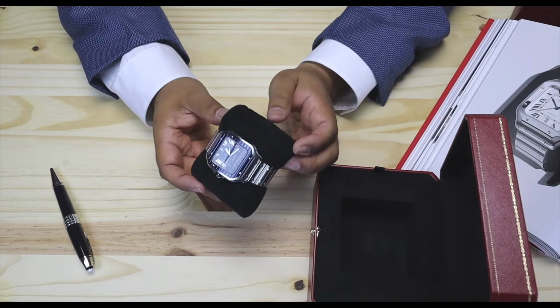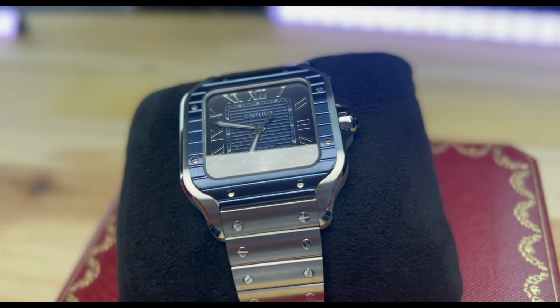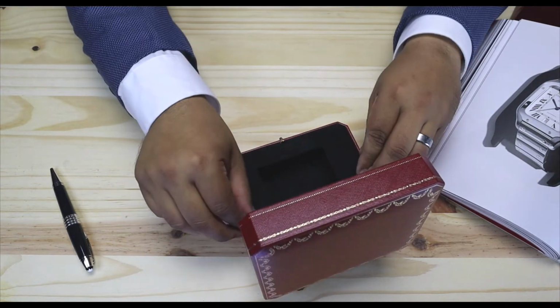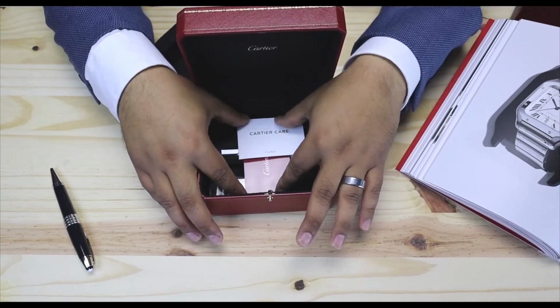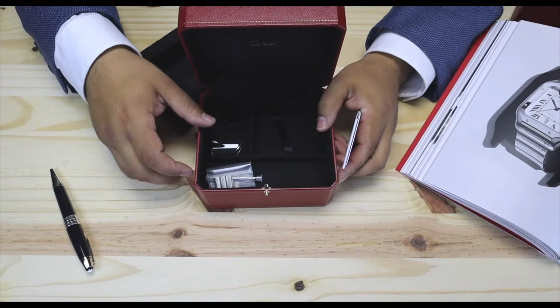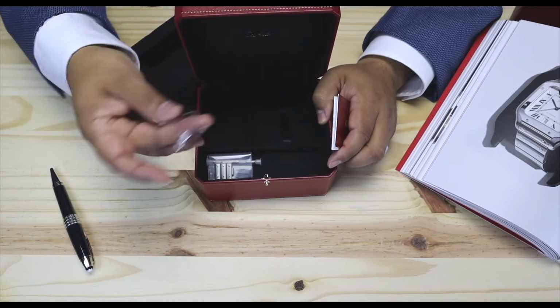Wow. Holy crap. I'm going to get some close-up shots for you guys in a second. But, oh man, let's see what else is on here. Let me put this to the side for now. And I know there's a little tray box in here. So as you see, there's the Cartier care card. There's my warranty card right there. So everything's good. There's my links. Let me see. Oh, there's a little plastic that goes on top.